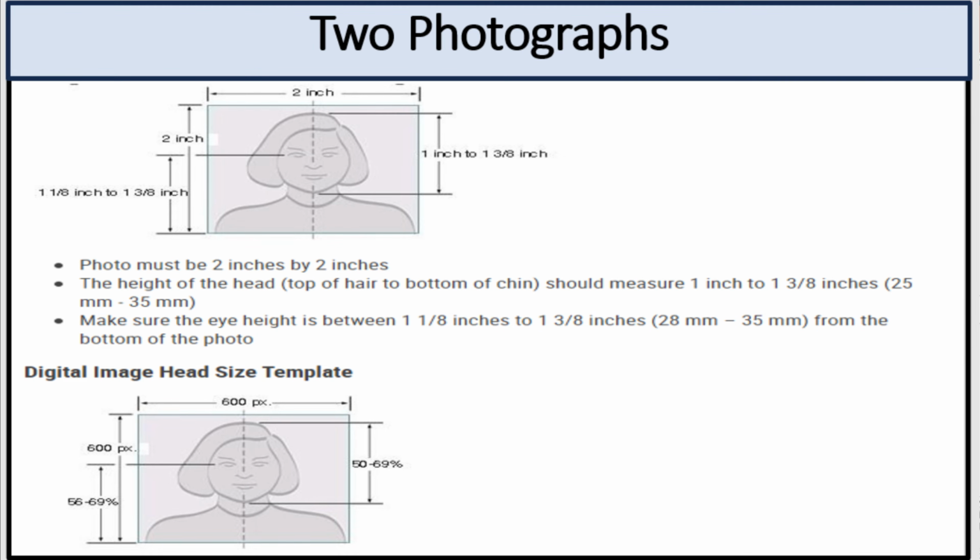2 identical photographs. They must be identical, taken at the same time. Photo must be 2 by 2 inches, the height of the head. This is very important because a lot of people, when it comes to photo, they do a lot of makeup, especially for girls. They do a lot of makeup or use filters. That will not be accepted. If you want to do some makeup, light makeup, your face has to be clear, and no filters at all. Just if you go to a photo center, just tell them for a visa, and they know exactly what to do.